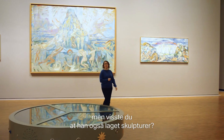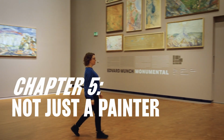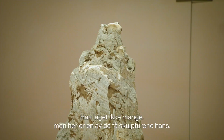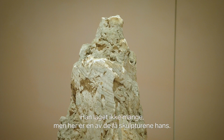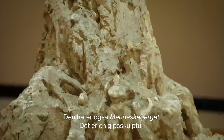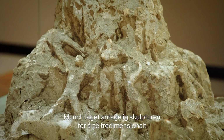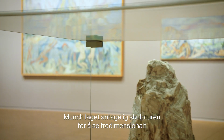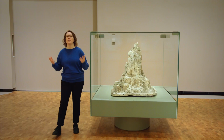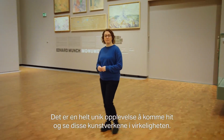But did you know that he also made sculptures? He didn't make many, but here is one of his few sculptures. It is also called the Human Mountain and is a plaster sculpture. Edvard Munch probably made this sculpture to help him see in 3 dimensions what his 2-dimensional painting should look like. There really is nothing like coming and seeing these artworks in real life.